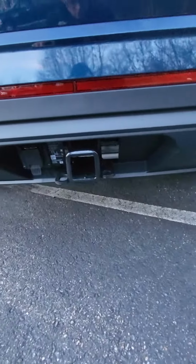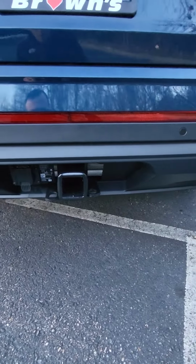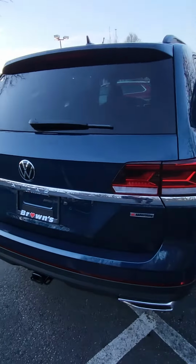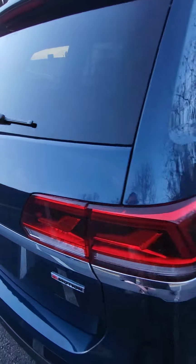Vehicle does come equipped with your towing mode as well. It's equipped to tow up to 5,000 pounds. Four motion all-wheel drive.